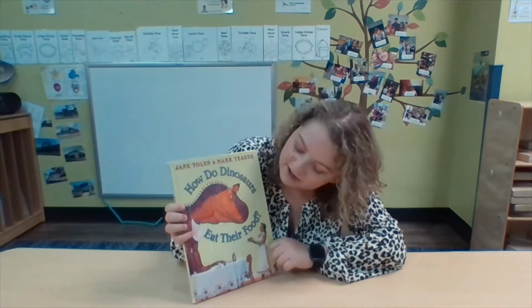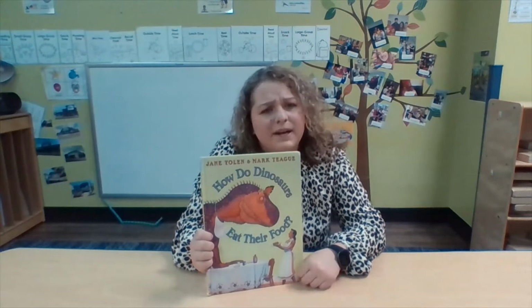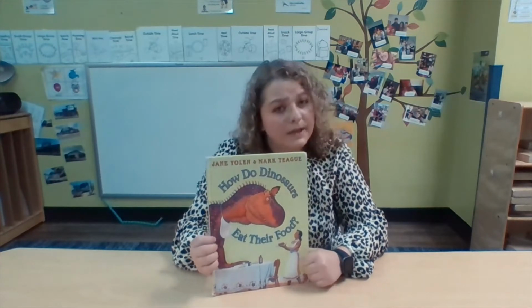Today we're going to be reading a book that goes with our theme of cooking. Now this book doesn't exactly talk about cooking, but it talks about the best part of cooking, eating. So this one is called, How Do Dinosaurs Eat Their Food? Now this book talks about why it's important to have manners and be polite while we eat.